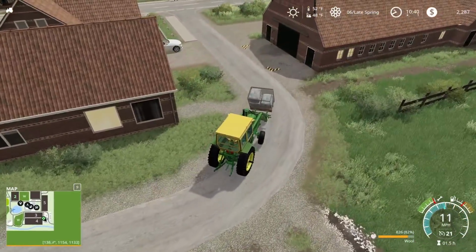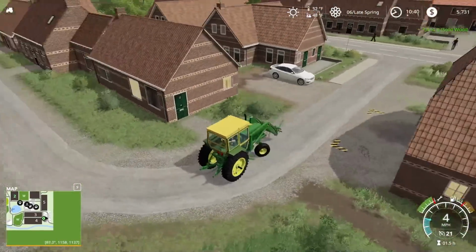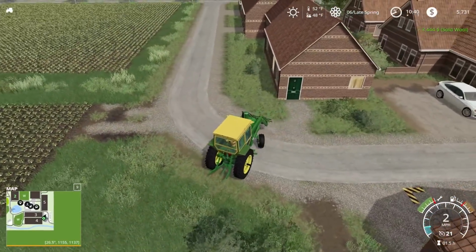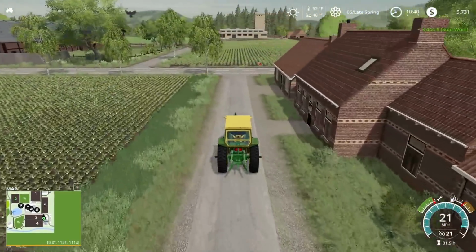But let's sell this real quick. What are we going to get? Oh, 3,400 bucks for that little pallet of wool. Totally worth it. That's awesome. A great use of a great demand.